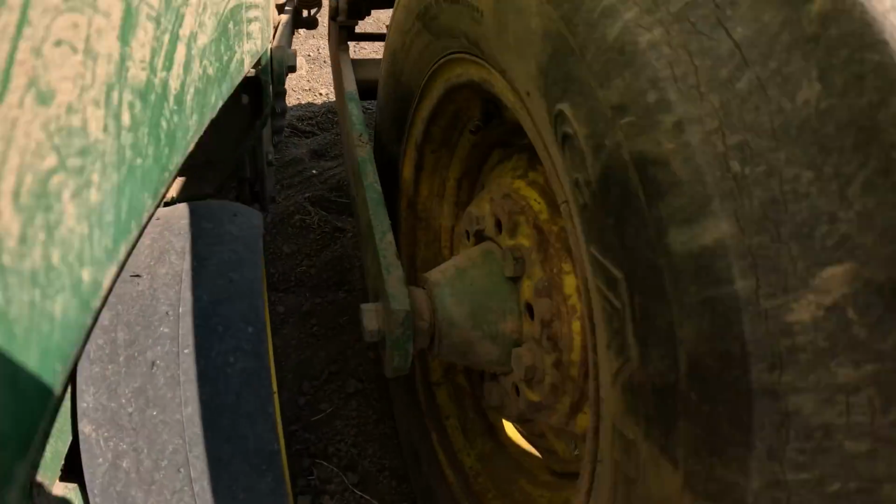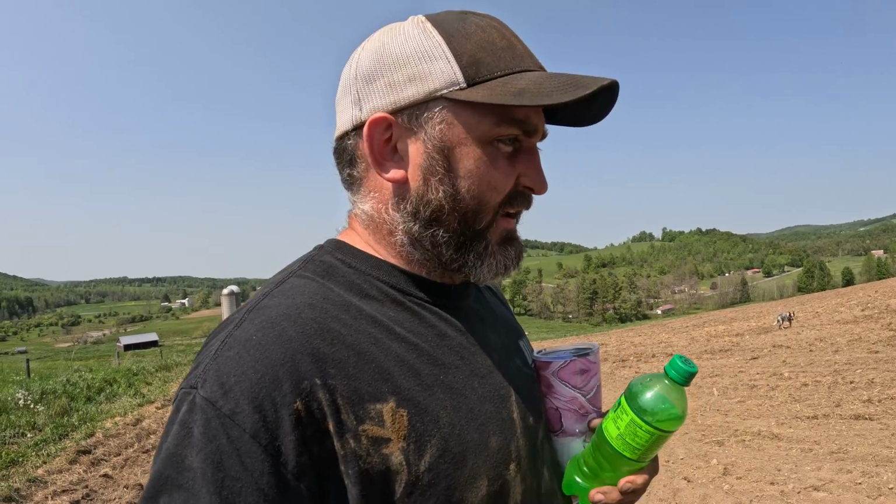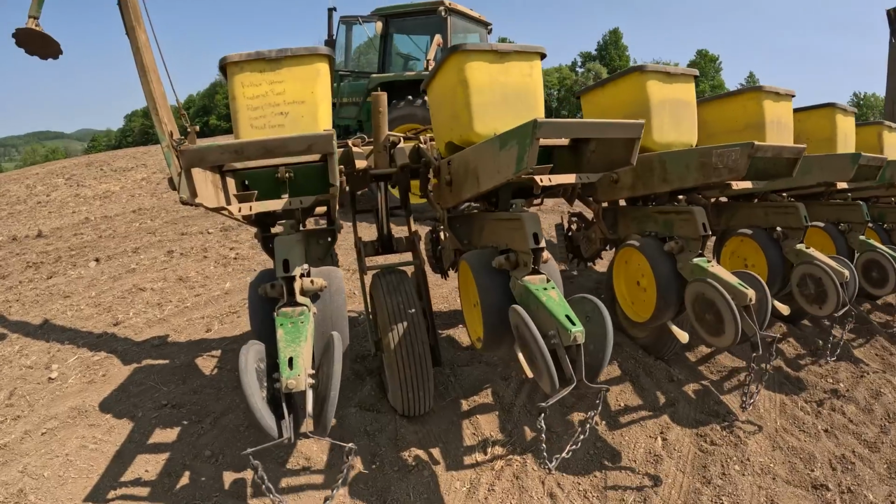Made it worse. Push the valve stem back in. I'm hoping it stays. I'll have to mess with that. It's not leaking right now.